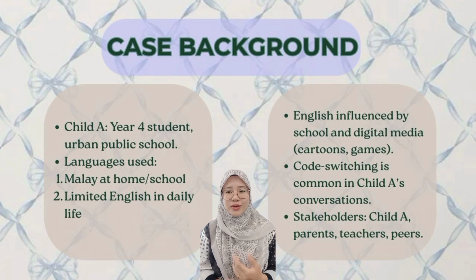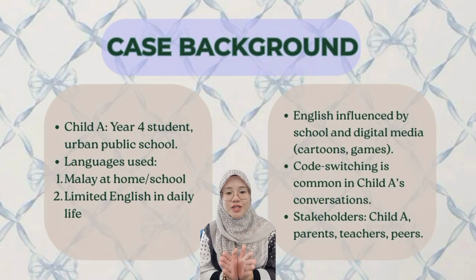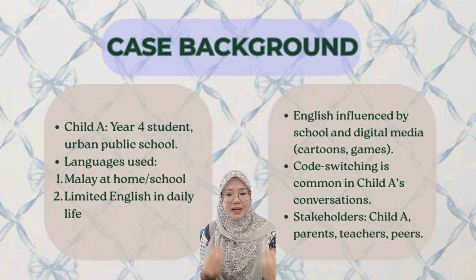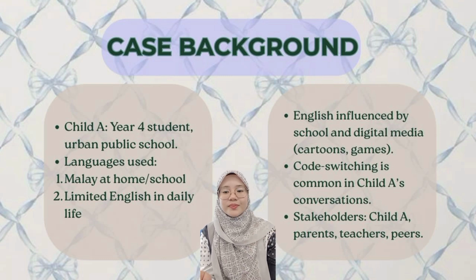This kid is situated in a Malaysian primary school reflecting the nation's multilingual society where Malay, English, Mandarin, and Tamil are commonly used. While Malay is the official language, English is widely taught and used for academic purposes. Mandarin and Tamil, meanwhile, are preserved within their respective communities. English is introduced early in school and remains a core subject in secondary education, critical for academic and career success.